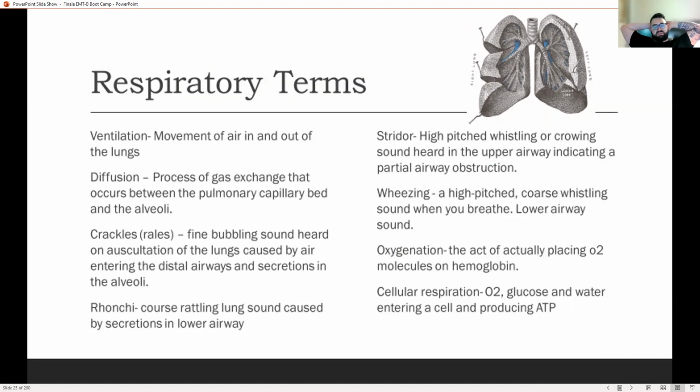Oxygenation is the actual act of placing O2 molecules on hemoglobin. There is a huge difference in oxygenation and ventilation, so do not get the two confused. If you've got a patient that needs oxygenation, that does not mean you need them to be bagged. When I'm talking ventilation, I'm talking BVMing somebody, breathing for them. Oxygenation is just putting a possible small airway adjunct on, like a nasal cannula or a non-rebreather mask or something of that nature. Big difference in the two.